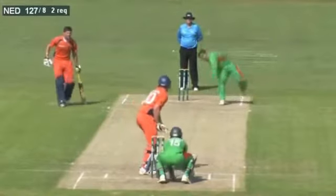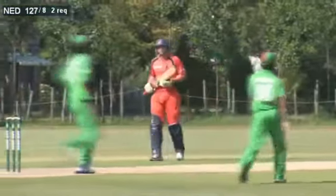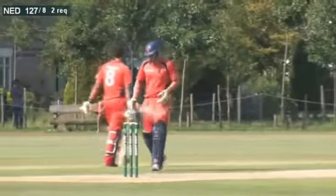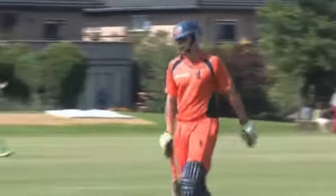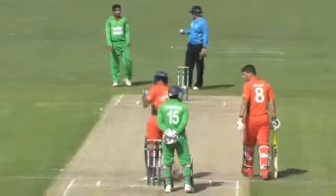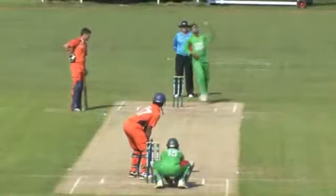And here comes Razak, and there's a big appeal, and he's been given out LBW. Very, very straight ball, and looked out from here, and there was no hesitation on the umpire's part. So the drama continues. 12 runs to van der Gugten. Well, this is what makes the game of cricket one of the world's greatest sports. Last ball, Razak, and that is a single.